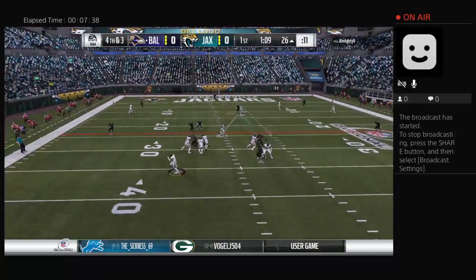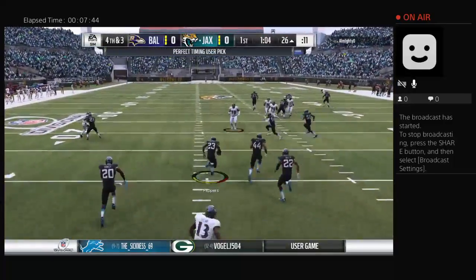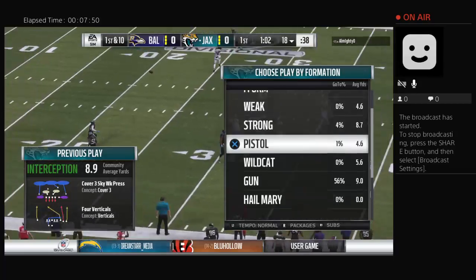Out of the gun, they'll look to throw. Being chased out left. Going for it, and it's intercepted at the goal line. Picked up by the Michigan man, Jabril Peppers. And a great return as they're finally able to take him down.